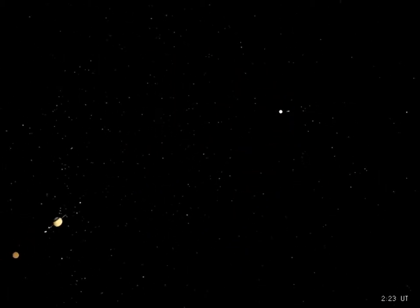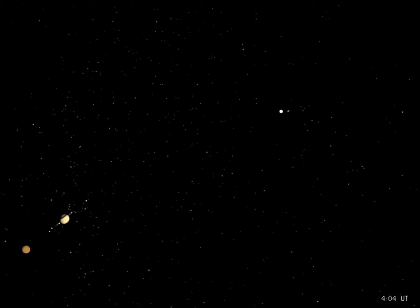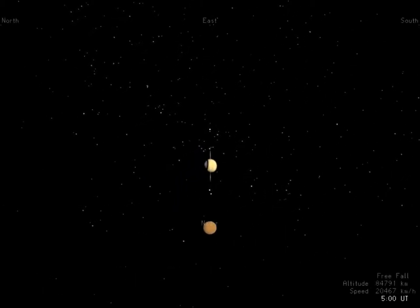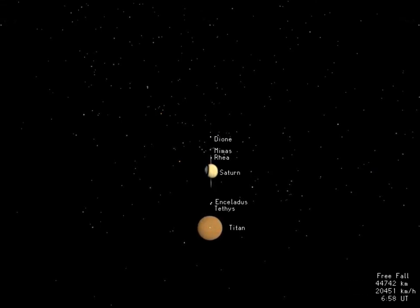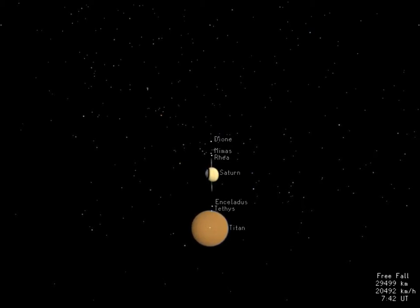As Huygens approaches, the inner planets cluster around the distant Sun. Saturn appears almost as large as Orion. A few moons are visible as white dots aligned with Saturn's rings, while Titan, its largest moon, is already well resolved. Huygens is destined for Titan, a mysterious world larger than the planet Mercury and shrouded by a thick brownish-orange atmosphere. The details of its surface have never been seen.